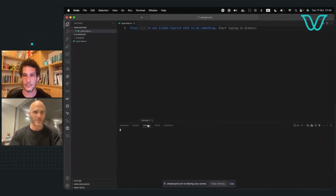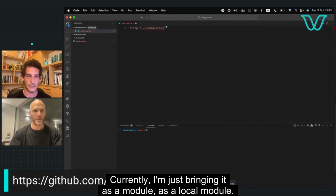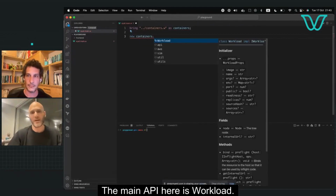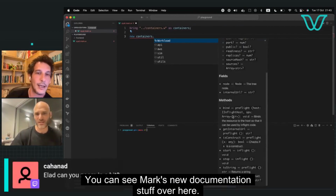So let's bring this library over. Currently I'm just bringing it as a local module, and the main API here is workload. And you can see Mark's new documentation stuff over here.